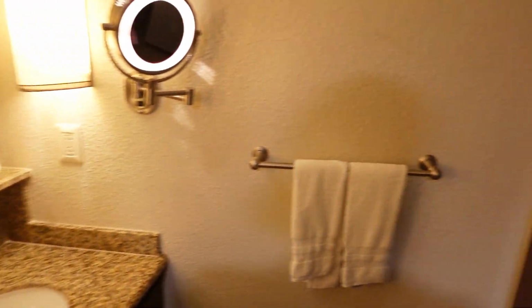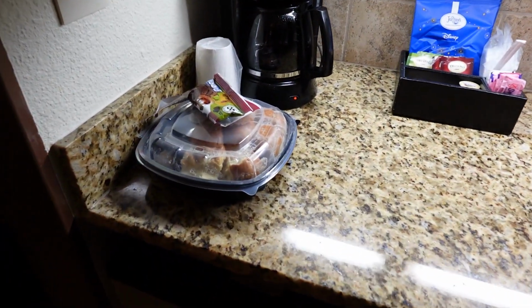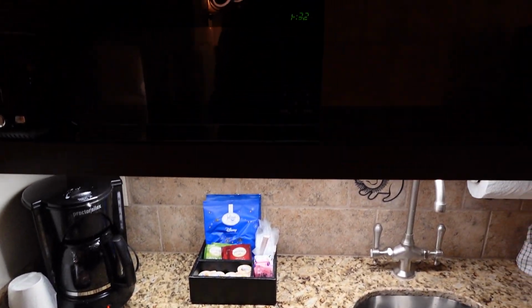Nice double sink area. You have a little kitchen area over here. Fridge. There's Ella's boathouse rolls that the server was so kind to give her. All of them. Little microwave. You got a toaster. You got some storage up here. Now we're only staying for one day. We're transferring over to the Polynesian today. So this was a one day thing.